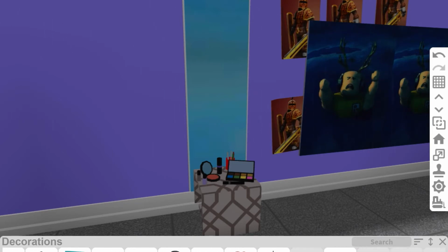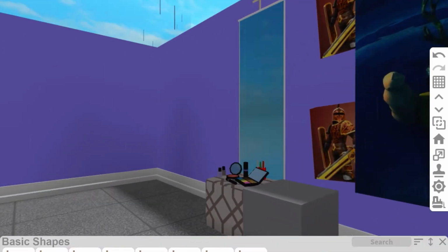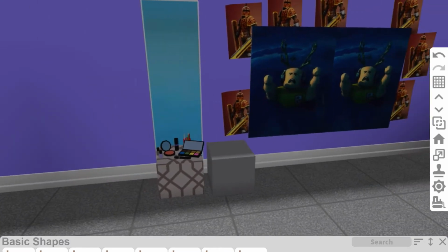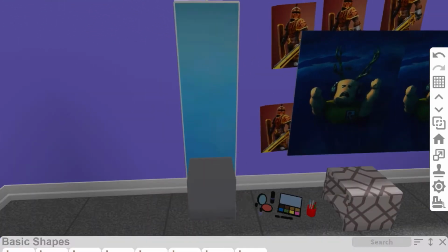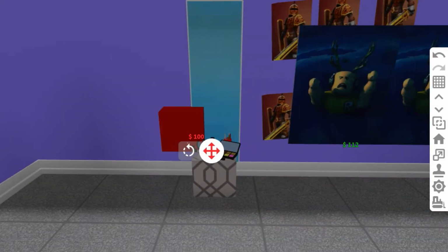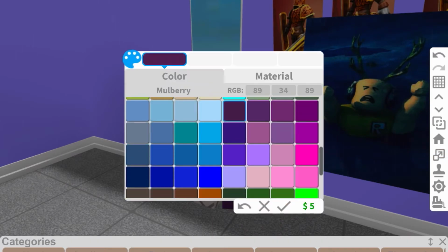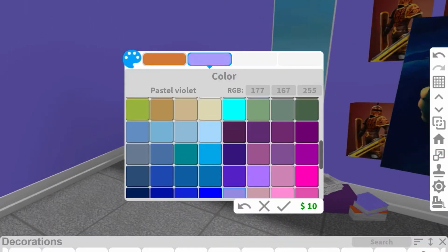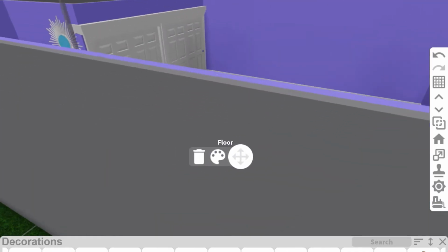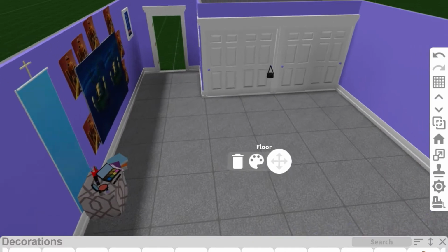So maybe we can find a box or something. We're not leaving it that big. I literally could have just made that the box. Why didn't I just make that the stool? Okay, we need another square now. Dude, this room is literally so big. Why is it gigantic? My bedroom is not this big in real life. No, okay.